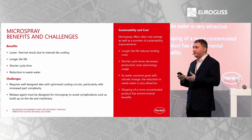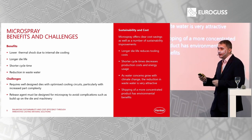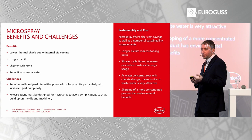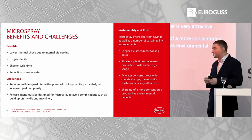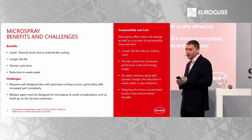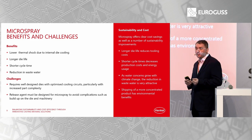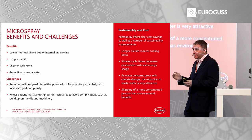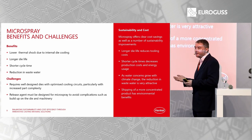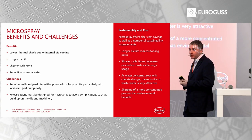Using microspray also has benefits to things like cycle time. You don't have to spray all this water to cool the die because the cooling's been done internally. And obviously for us, a key driver is reduction in wastewater. Wastewater is, in terms of sustainability, going to be a major topic going forward. We already know, even in Europe, there are major shortages every summer in water. England, for instance, will have hose pipe bans. They will have limited water usage in industry because the climate is changing and water usage is becoming more key.